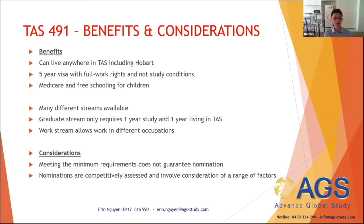And you can live anywhere in Tasmania, including Hobart. So you can live in the capital city, which makes it easier to find work. There's more companies and people there. Which is different to some areas like Queensland that we're going to be talking about today.